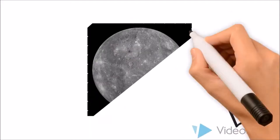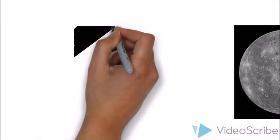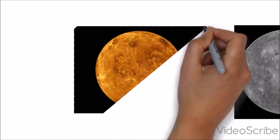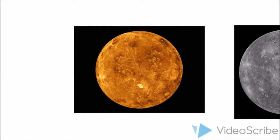Mercury takes 88 days to circle the sun. It appears to be a huge ball of iron covered by a thin layer of rock. Venus is the brightest planet of the solar system, and it takes 224 days to circle the sun. It rotates in the opposite direction to most other planets.